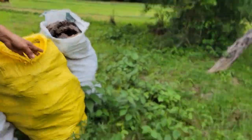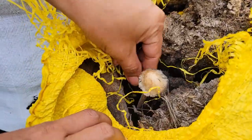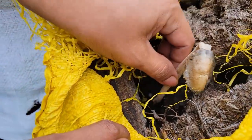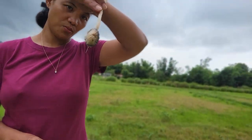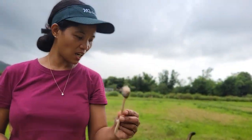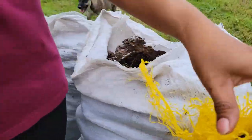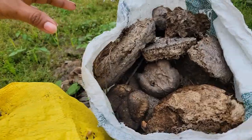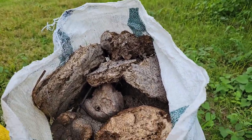All the caribou manure. I think they're gonna... Oh, look, look, look! I'm gonna show you this one. This is a mushroom. Look. This is a mushroom. See? I found it inside of the caribou manure. And all of this, the 4 sacks of caribou manure, they're gonna make it a fertilizer.